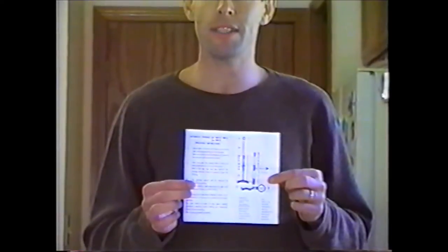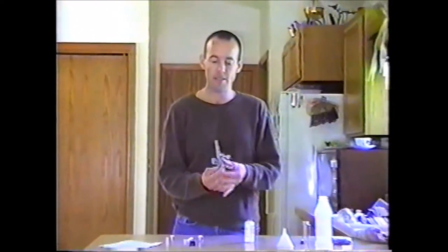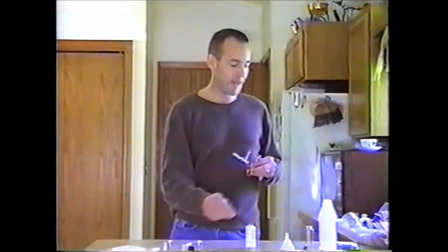If you're going to use an automatic syringe, make sure that you look over the operating instructions. It'll tell you how to assemble the syringe. I'm going to quickly go over how you clean the automatic syringe prior to injection. What you have here is the syringe, all assembled, and a container which held the old vaccine. We put a little bit of alcohol inside the container, like so.